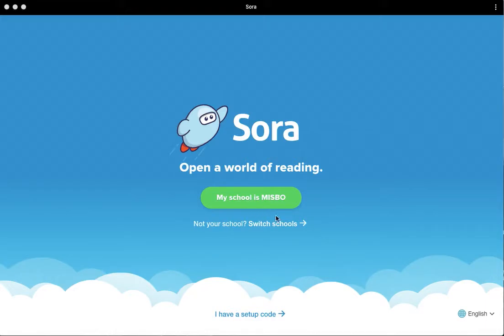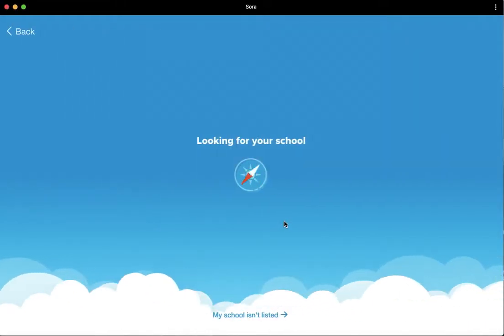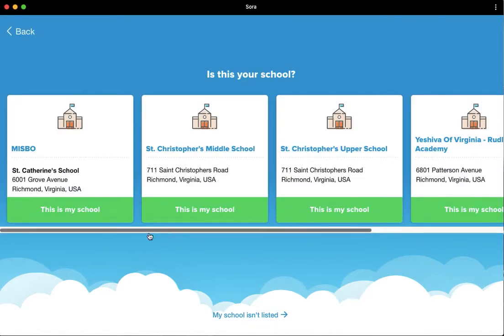And then when you open it up, it asks you to choose where you are. It looks at your IP address and tries to figure out where you are and then find you. So you can see right here it says MISBO in St. Catherine's School.